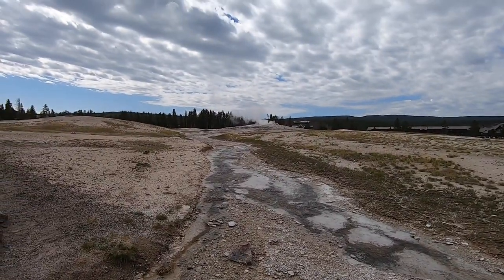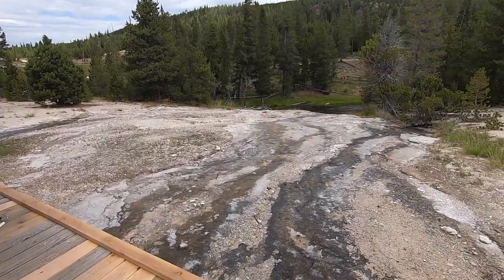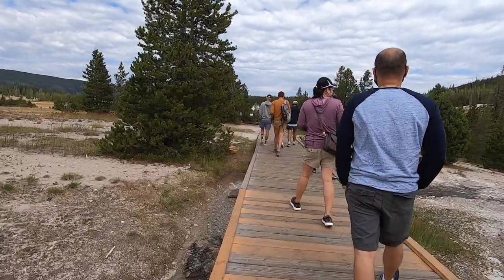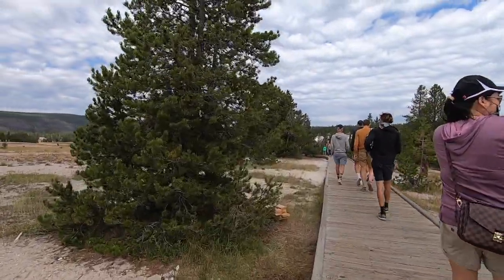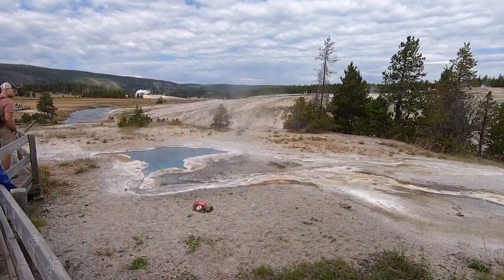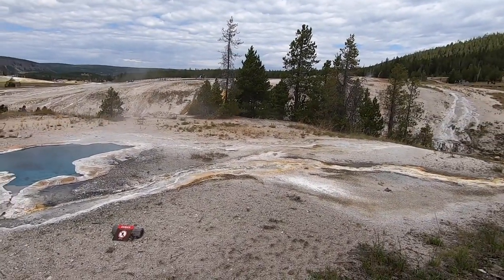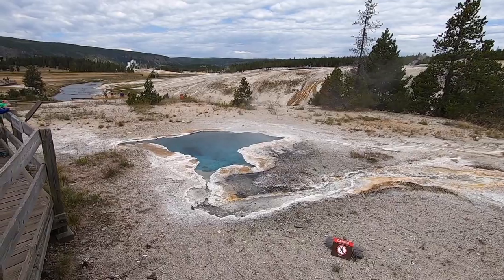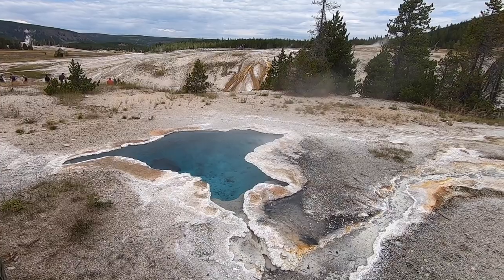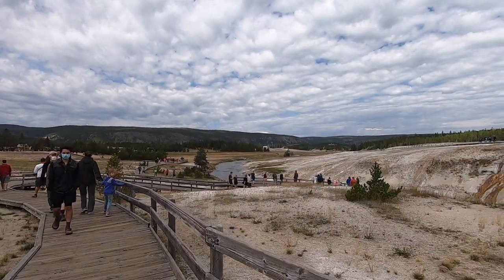There's the water it produces. That's the water that comes off the geyser there. Looks like it goes down to a stream or a creek. Wow, there's some hot water. Look at it boil. Boy, there's a lot of people here.